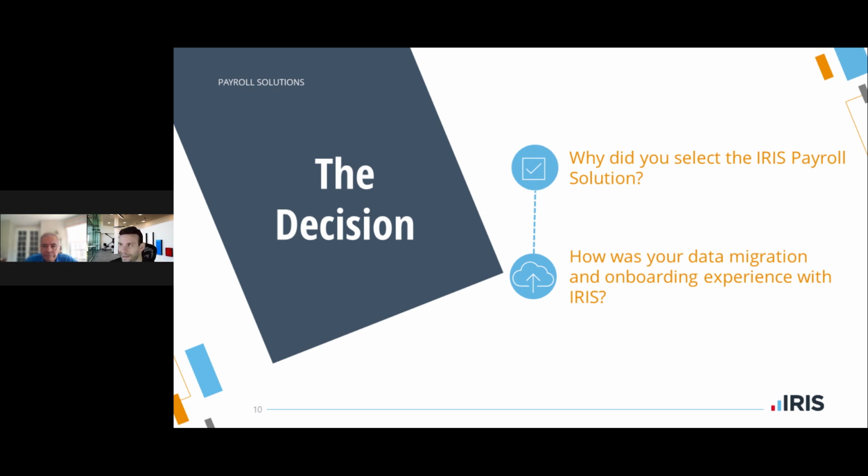So when getting down to the decision part of an evaluation of payroll software, Pat, why did you actually select Iris Payroll's software? And how was the experience? Did it live up to be as advertised with the onboarding and the implementation? Yeah, so I picked it because of the resources. I trusted that the software was going to do the job. We did demos and everything else, customized demos.